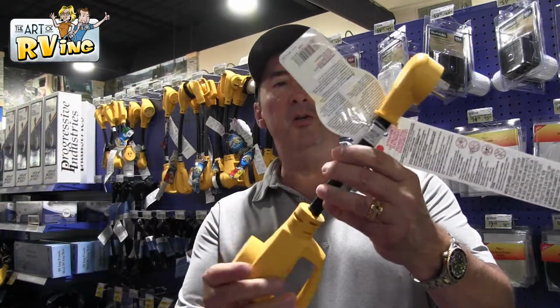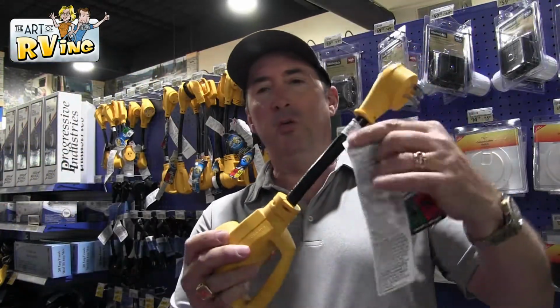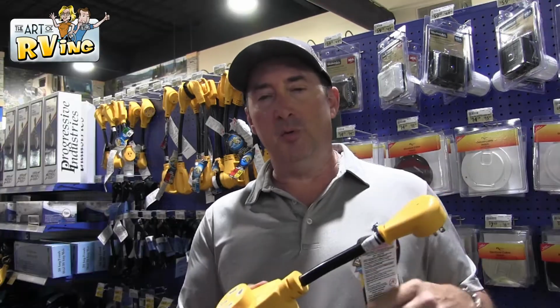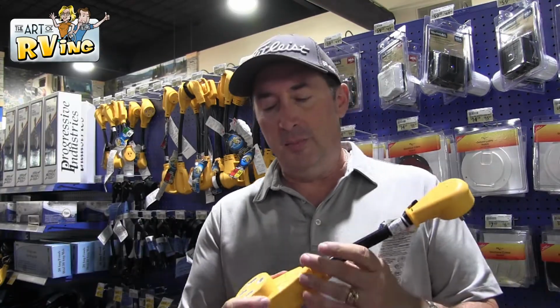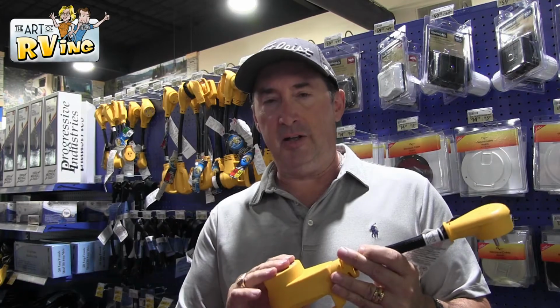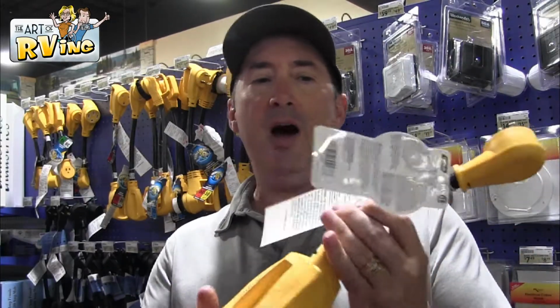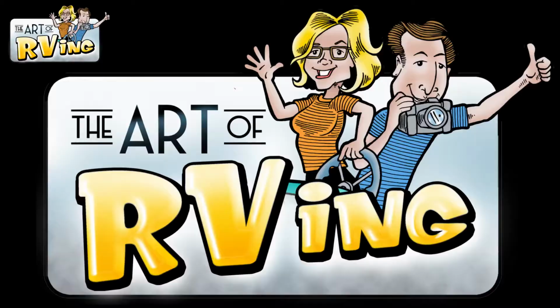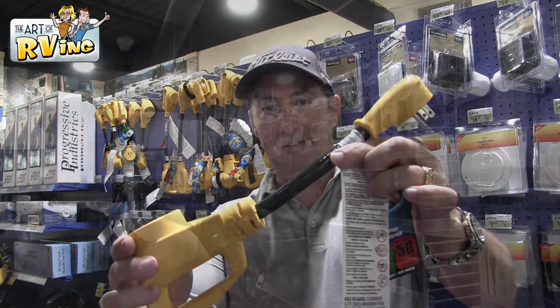Okay, so one thing we do have is a dog bone. So actually 2 dog bones. We need one that goes from 50 to 30 amp and one that goes from 30 amp to 50 amp. It wouldn't hurt anything. And we plug in at home at 110, but I noticed that they do have these that go from 50 to 110 and 30 to 110. So you've got to have a dog bone or you'll be sorry. Or you'll be buying one at Walmart.